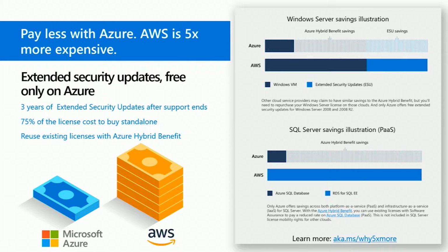And so when you stack together some of our offers, including the free extended security updates for SQL Server 2008, with Azure Hybrid Benefit, that's actually when you get the absolute best pricing. In fact, by putting those two things together, you can see that Azure is up to 5 times less expensive than competitor clouds like AWS. So really a great way to get maximum credit for your on-premises investments, as well as to make sure that your legacy SQL stays secure and updated in the cloud.